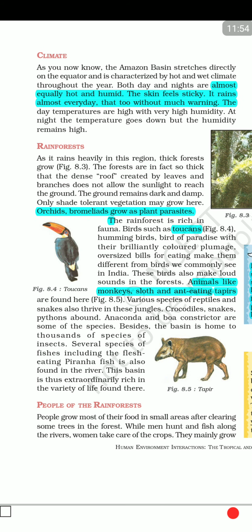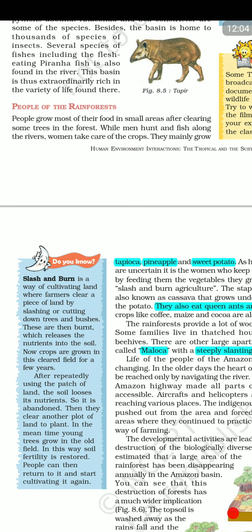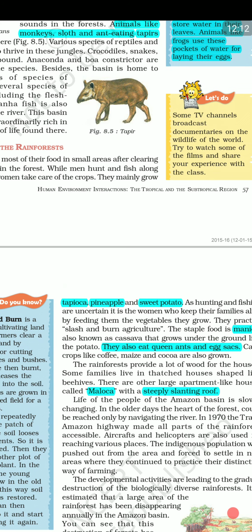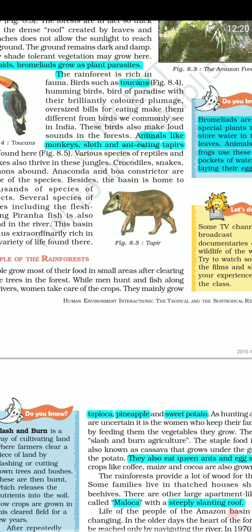Next, if we move to the people of the rainforests, people grow most of their food in small areas after clearing some trees in forests. So they are engaged in slash and burn, which we call jhum cultivation in India. Some of the important plants are sweet potato and pineapple. By the way, pineapple, as I already told, is a bromeliad. It is not a fruit. Pineapple is a group of fruits which are fused together, right?